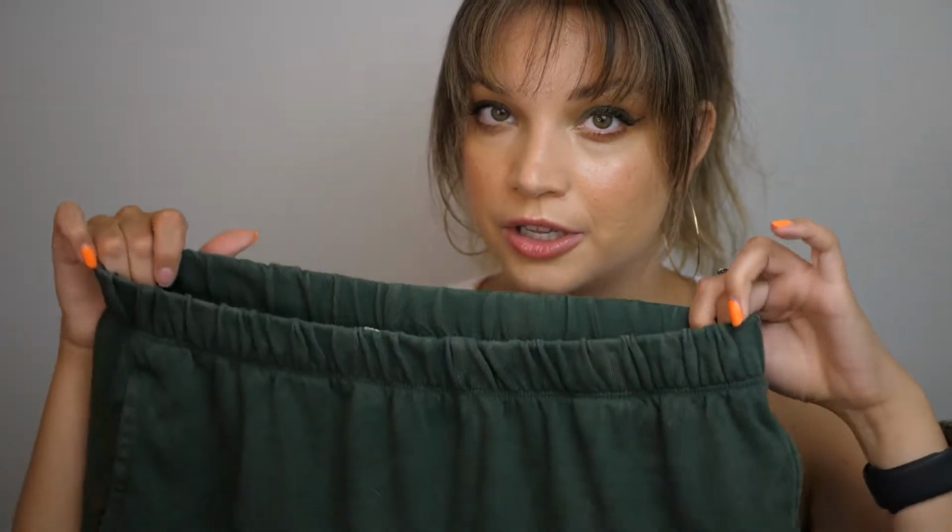They're so comfortable. I need to get more pairs so that I have ones to sleep in and ones to wear out of the house, because I've literally, you guys, been wearing these 24 hours a day. I sleep in them and then I get up and I wear them all day. I literally had to take them off so that I could show them to you.